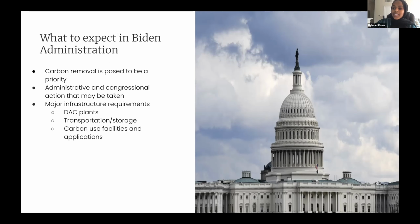And so what to expect in the administration? I think carbon removal is supposed to be a priority and something that is going to come up pretty often in this new administration, both for administrative and for congressional actions. And there are also major infrastructure requirements and conversations that need to be had. So, direct air capture plants, transportation and storage, carbon use facilities and applications.